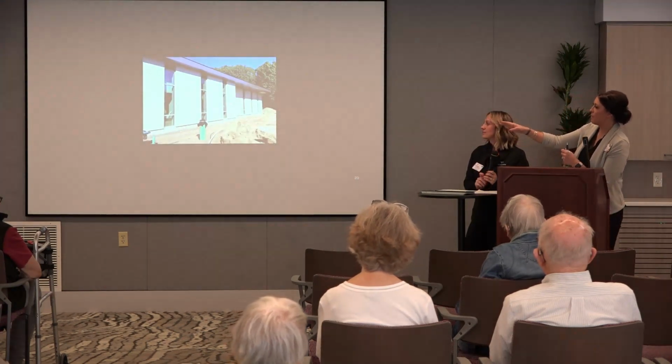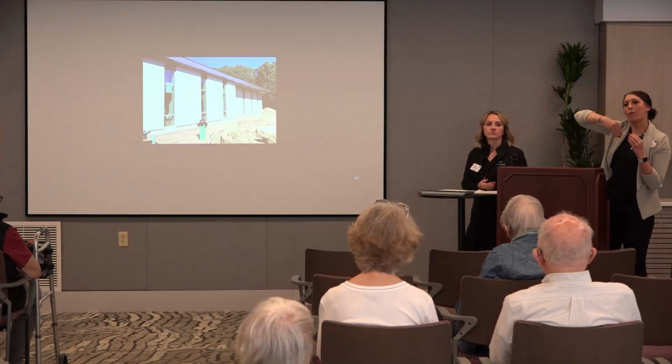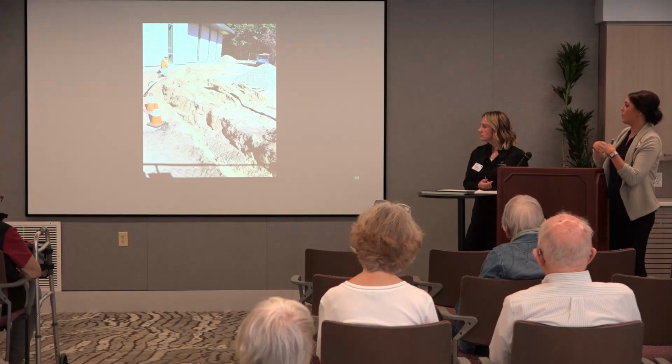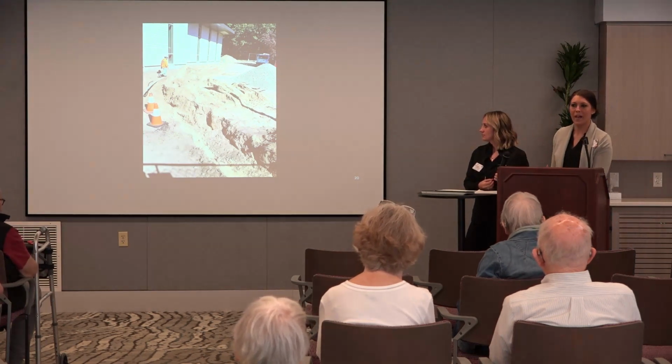So here's the outside of the building. You'll see they're working on the irrigation for the roof. We had to reroute where the water goes because of the shape of the roof. That is currently in the works, so you may see that happening outside.